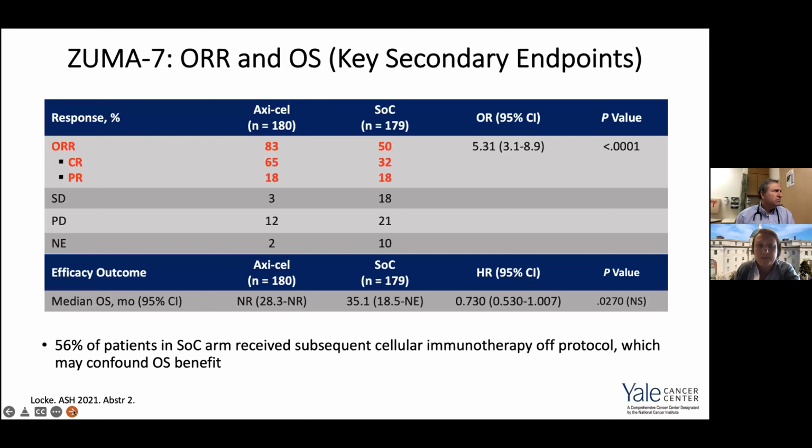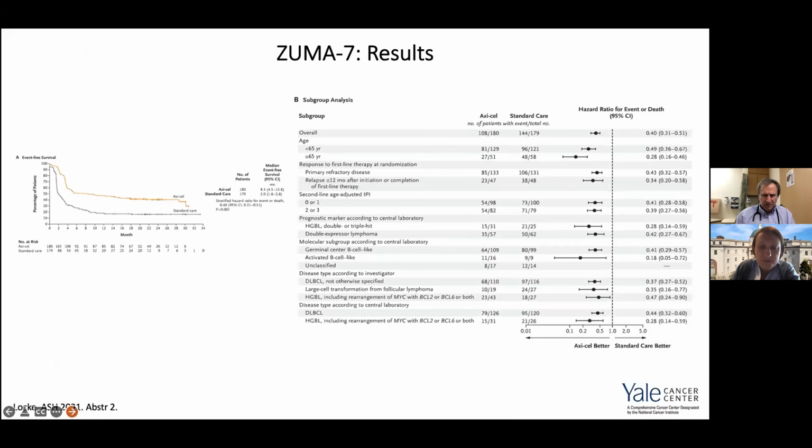And when you look at the complete response rates, overall response was 83% in the axi-cel arm and 50% in standard of care, and complete remission rates were 65 versus 32%. So there is some confounding in terms of looking at the overall survival benefits, because as I mentioned earlier, 56% of patients in the standard of care arm received subsequent cellular immunotherapy off protocol. So this is the event-free survival curve here, again showing a dramatic improvement. Median event-free survival 2 months versus 8.3 months in the axi-cel arm. The hazard ratio favored axi-cel for all of the different subgroups, including really high-risk disease.